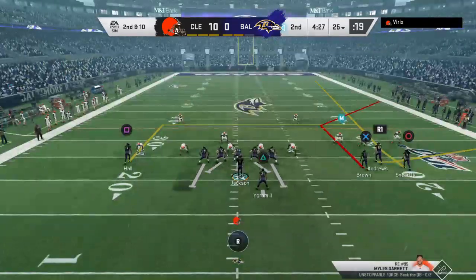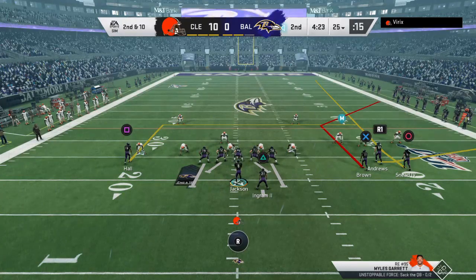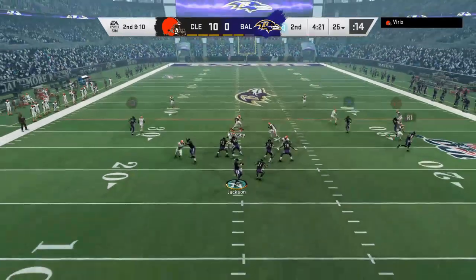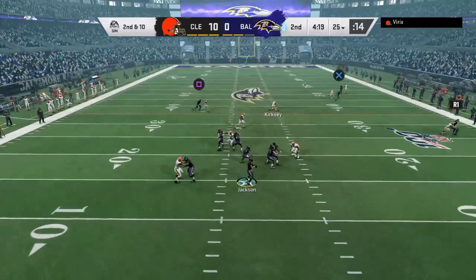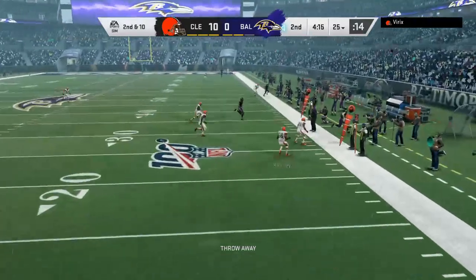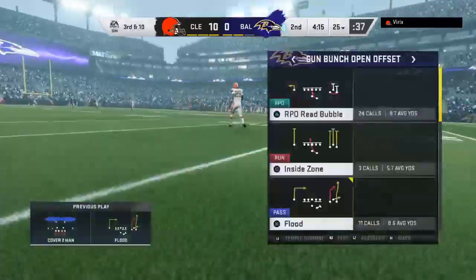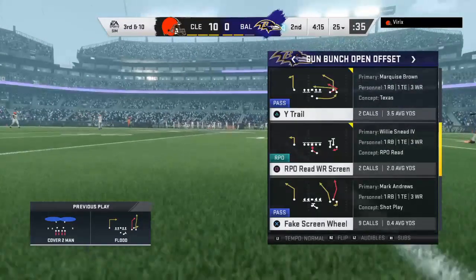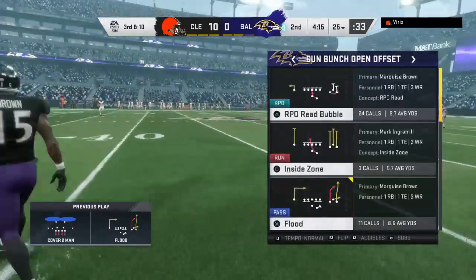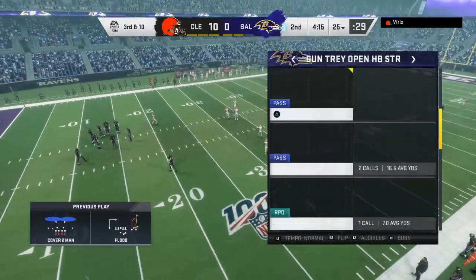Officially nothing on that last run. They'll try again, second and 10. From the gun, Jackson. Escaping the pressure right, and seeing nowhere to throw, he chucks this one away from harm. Incomplete. Now it's third down. Throwing the football, he's not as sharp as he was last week when he was over 70%. Right now, he's under 50%.